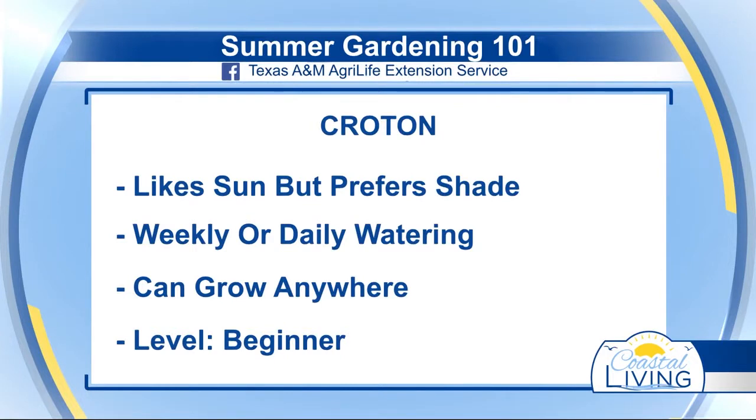And then I also brought the regular one that you're used to seeing. Oh yes, both very pretty. And those are both Crotons.